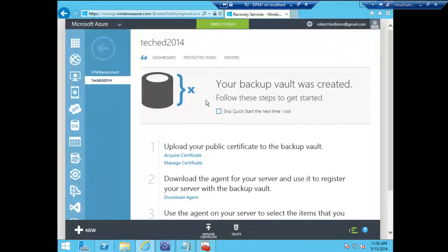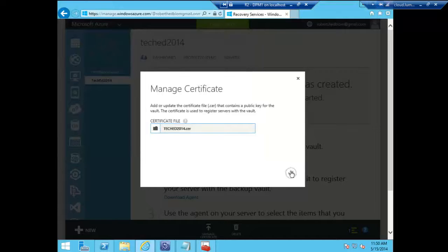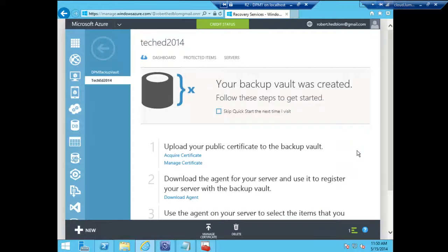The next step is to manage my certificate and browse it. And from here, let's see, TechEd 2014. Bam. And I'm uploading it. So, uploading the certificate. The next step is to download the Windows Azure Backup Agent and install it on my DPM server, and there are two things that are important. The prereqs are .NET Framework, of course, and the Identity Foundation. But the beauty is this. If I had not installed those on my DPM server, the installation will cover that for me.